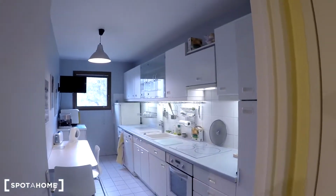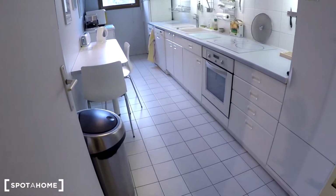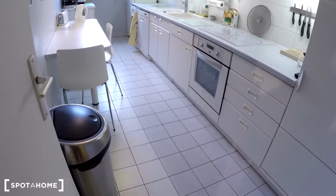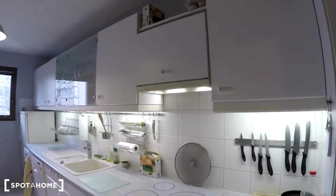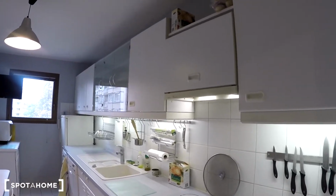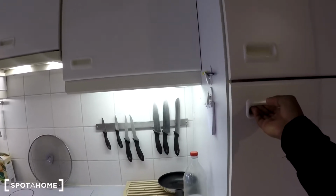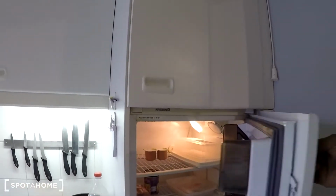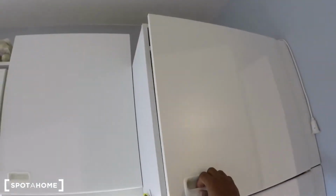So on the left hand side here, you find the kitchen, which is a really good size, with tiles on the floor and on the walls as well on the kitchen side. And I can really tell safely it's fully equipped. So there's everything. Here is a fridge, and on top of here you find also a freezer, but that's not all. All of this is integrated in the kitchen perfectly.